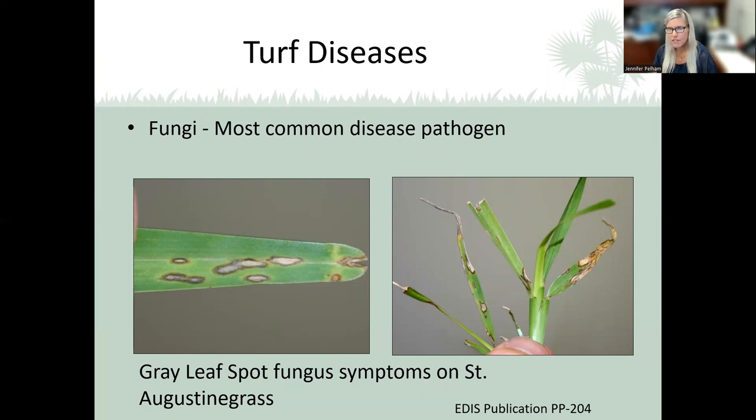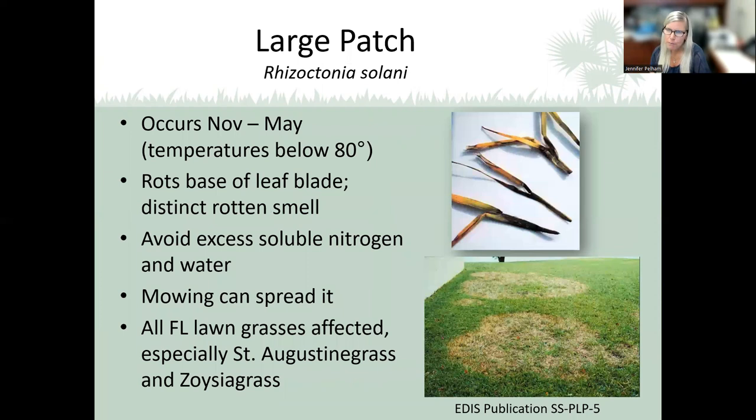Then you have large patch. Large patch, or sometimes called brown patch, occurs November through May in cooler temperatures. And you'll see from the photo there, the St. Augustine grass just rots off of the base of the roots. And you have a kind of a rotten smell to it. And this is usually due to too much fertilizer, too much nitrogen, and too much water being applied to the turf grass. And that will induce the large patch disease. You can spread this by mowing too.